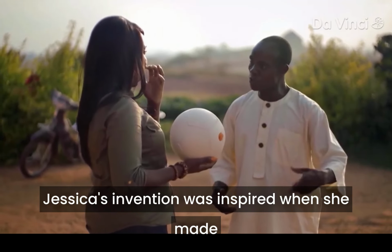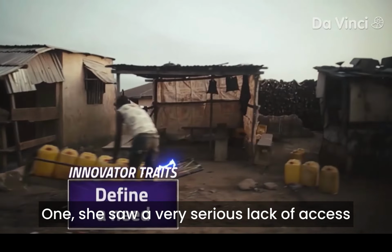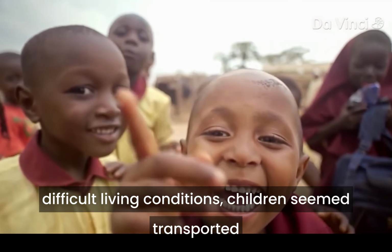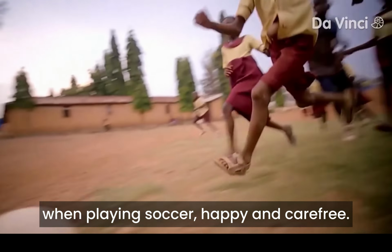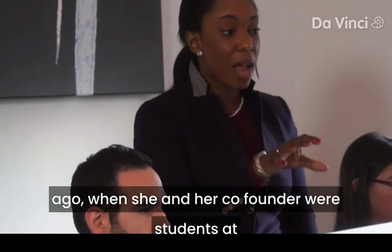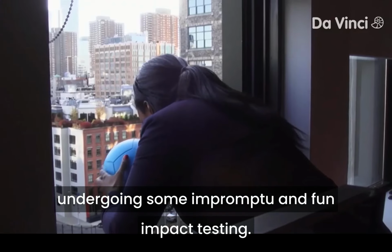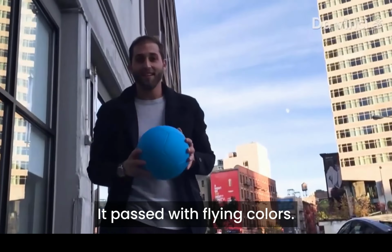Jessica's invention was inspired when she made two key observations while visiting Nigeria. One, she saw a very serious lack of access to sustainable power, making studying at night nearly impossible. And two, she noticed that despite difficult living conditions, children seemed transported when playing soccer, happy and carefree. Jessica's work on the Soccket began seven years ago when she and her co-founder were students at Harvard. Always working to perfect the ball, the Soccket is now on its seventh generation, and on this day is undergoing some impromptu and fun impact testing. And it passed with flying colors.